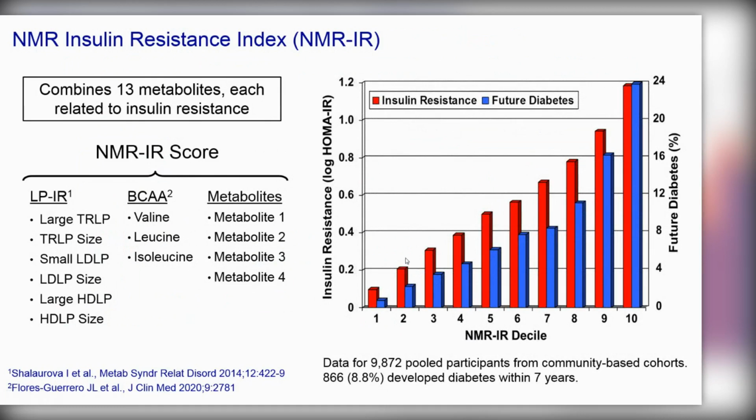performed, if you use the NMR-IR score to divide people into deciles, and then you look in each of these 10 subgroups at the insulin resistance as measured by insulin and fasting glucose, you see in the red bars a gradually increasing insulin resistance associated with the higher NMR-IR score. But then you also see in the blue bars, with a 10-year follow-up period after the NMR measurement was performed, the rate at which future diabetes occurs in these 10 subgroups. And you can see that the NMR-IR score is definitely tracking with the prevalence of future diabetes. So this is really a quite useful biomarker.